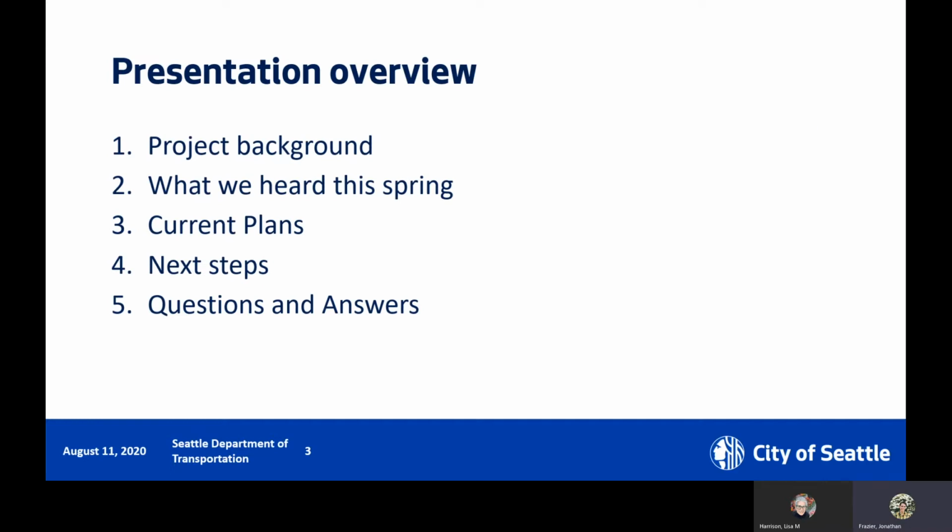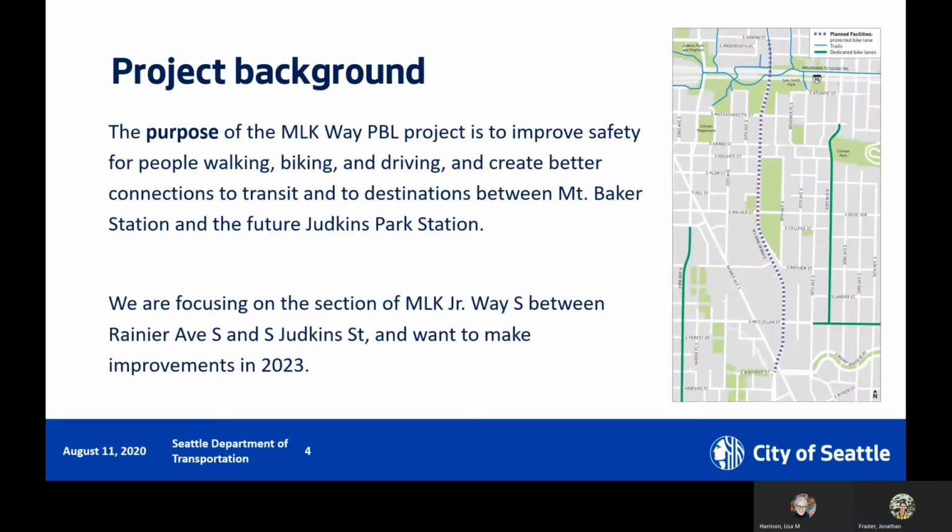We'll start with some basic information about the project, including what we heard during public outreach this spring. Then we'll cover the current design at 4 key spots along the corridor, and we'll end by talking about what comes next before moving to questions.